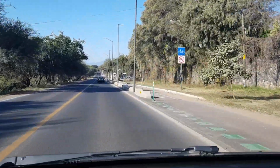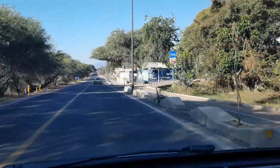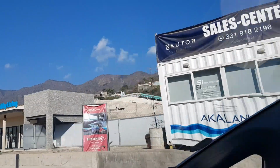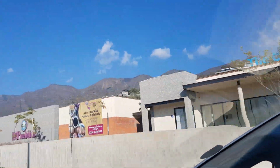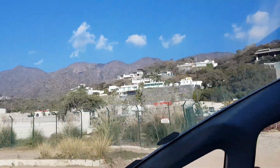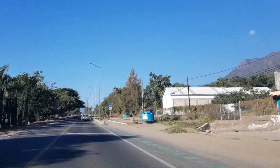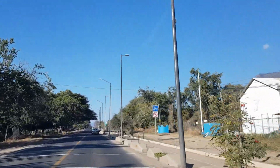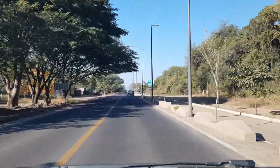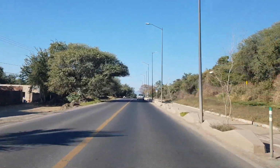Coming up on the right, we're going to have La Poblita. La Poblita is the first large retirement village. And there's going to be stores and shops in here, all your services. There's 5 towers. Casitas are already occupied. And right above La Poblita is Las Tres Cañadas.